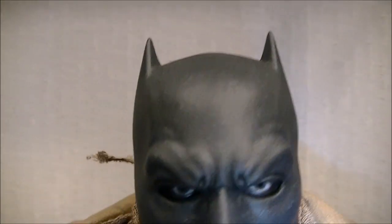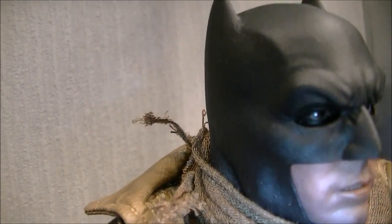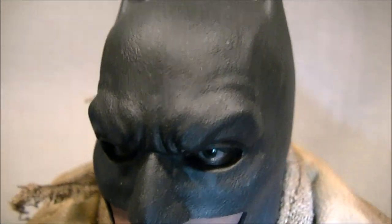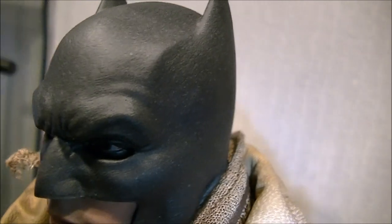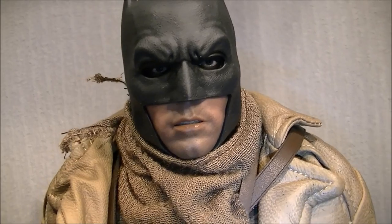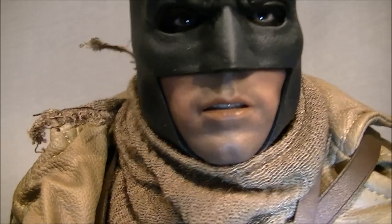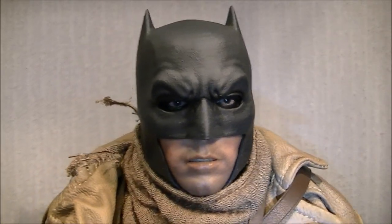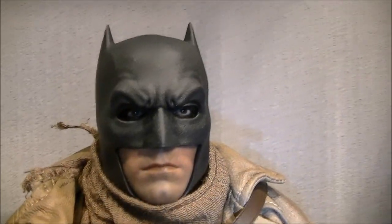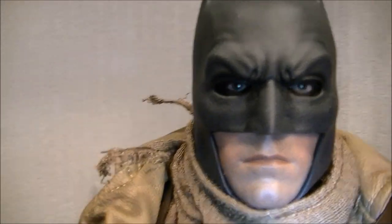Even texture on the mask, it's very animalistic. It's got a nice texture to it. It's a step away from Nolan Batman. It's gone more animal, more organic, let me say. It's just looking sweet. Oh, that's nice. That's very nice. Let's swap one of the mouth plates out and see if it looks any less like him. Fade to closed mouth. He's still Affleck. Oh, go me off. That is lovely.